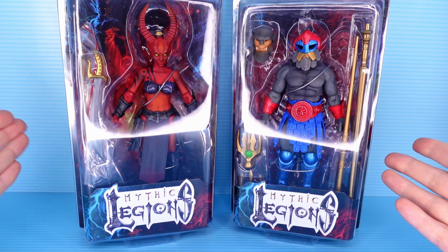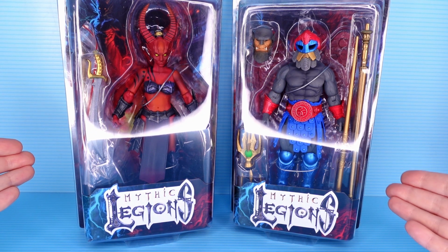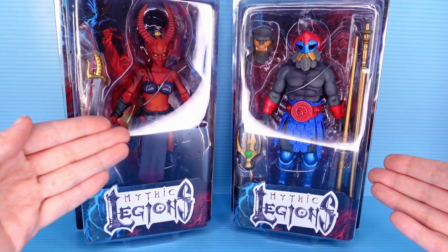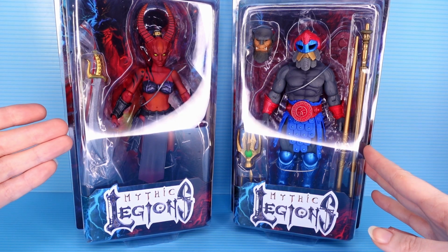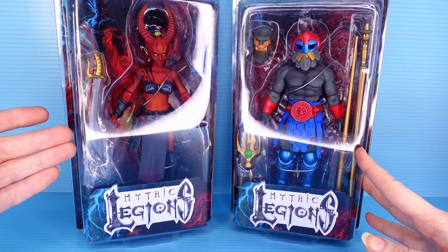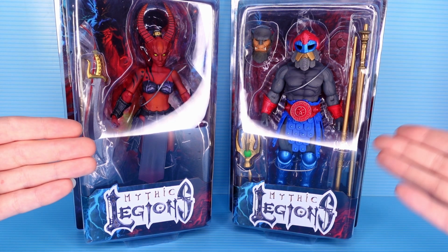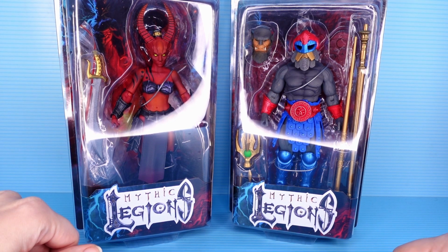But yeah, I don't want to open them until I know what we're doing with them. Especially this one, because I'm not sure if people really care about these being open since they're so easy to put back in the package. But I don't want to risk it in case someone's looking for him intact. Yeah, kind of a bummer.